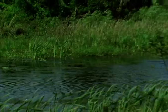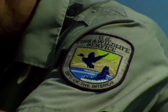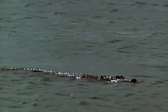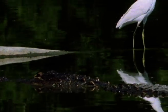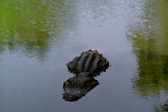This is one of the many areas where the US Fish and Wildlife Service have to keep a close watch on developments, removing the nuisance alligators if necessary. With so many of Florida's marshes and swamps being reclaimed for housing developments, alligators are disappearing. But the Space Center has at least 5,000. The alligators can wait for prey for days in the steamy mangrove swamps.